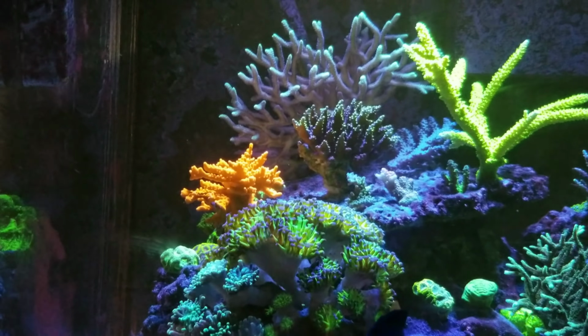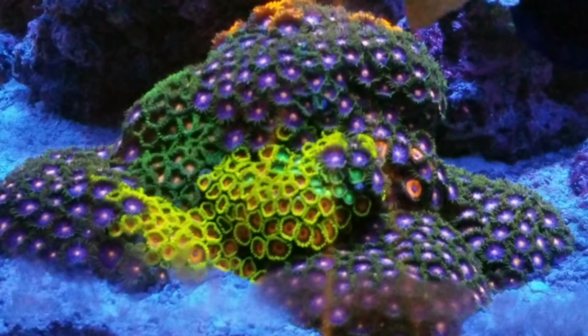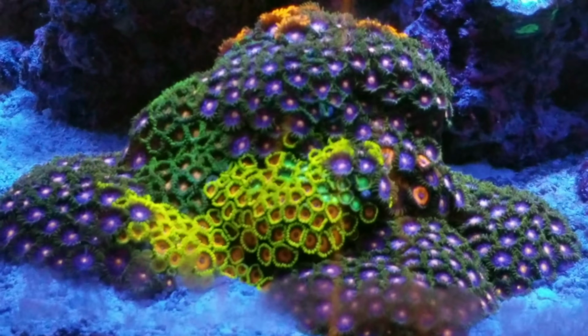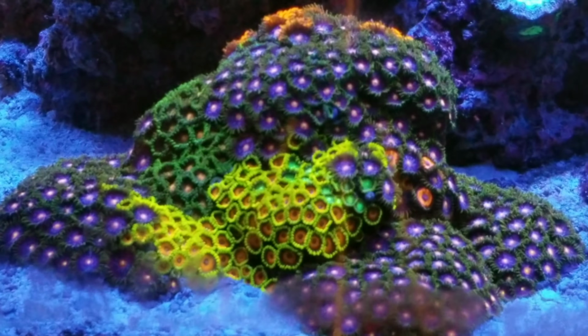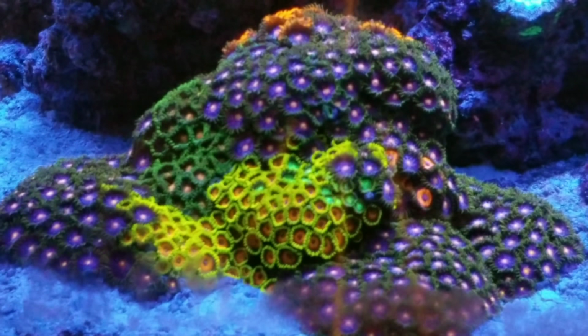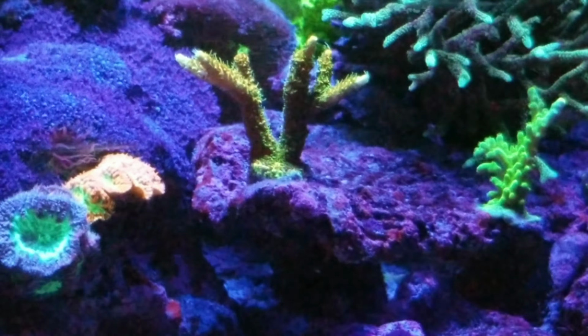Again, one of my favorite corals for color and growth. And then there's my mound of zoas. And I've got a lot of stuff in there. Nothing high end. I never paid more than a couple of bucks for a frag.